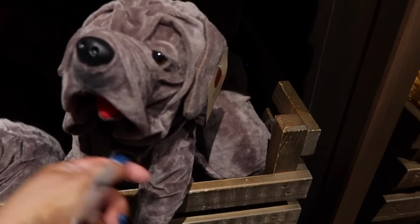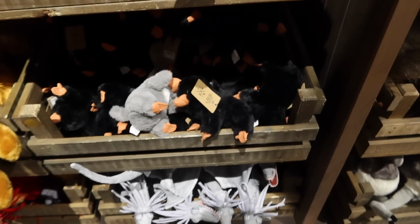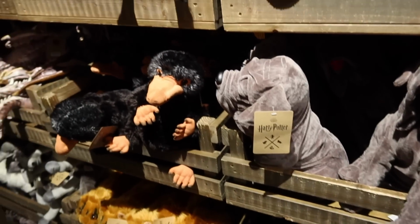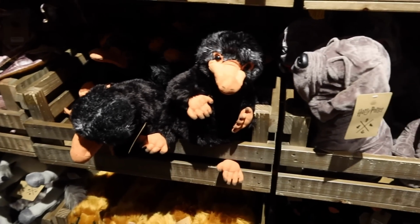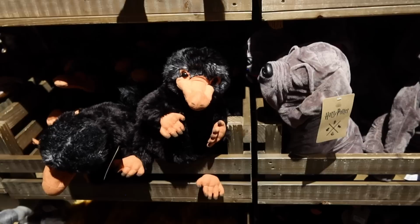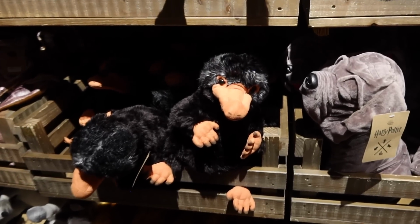He is cute, he's £26, but he's really big. I do like him. We've got baby Nifflers down here. Yeah, I'm not too keen on their Niffler. I prefer the Noble Collection ones. The Noble Collection ones look more like Nifflers. These look like weird platypuses with black hair. But I still bought him. I'm not going to lie. I do like his pocket. He has got a very, very, very deep pocket.